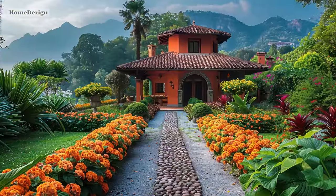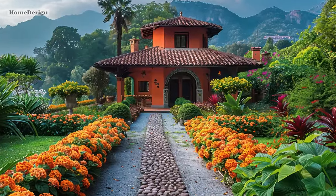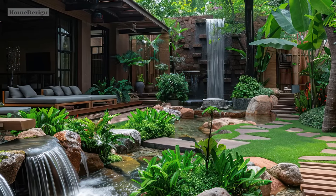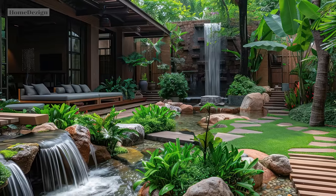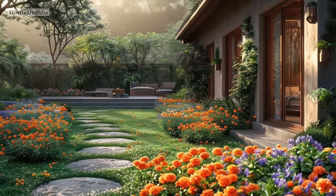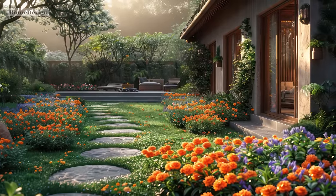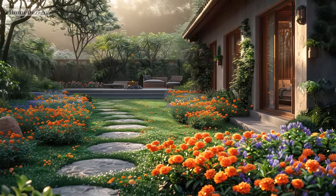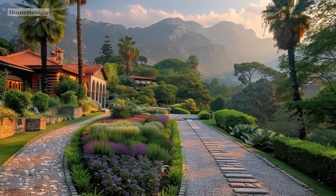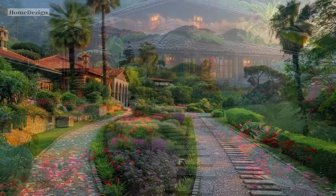The sprawling gardens, adorned with vibrant blooms and tranquil water features, beckon you to wander and lose yourself in the embrace of nature's embrace. Take a leisurely stroll along the winding pathways, feel the soft caress of the breeze against your skin, and listen to the soothing melody of birdsong echoing through the air.